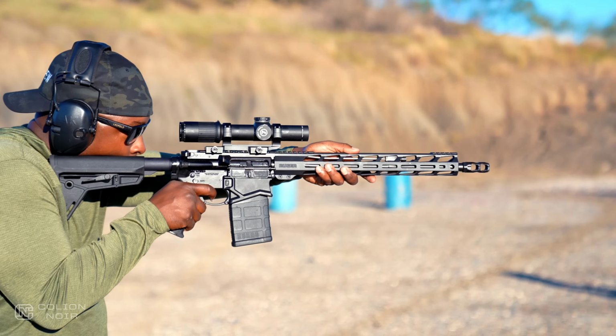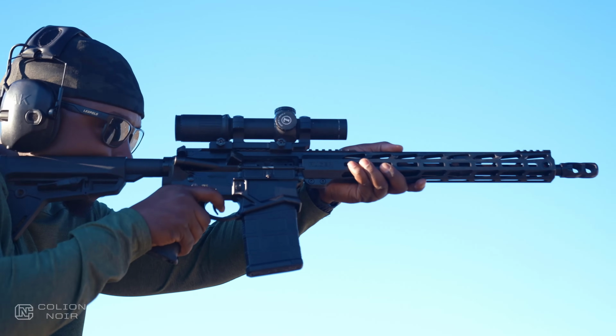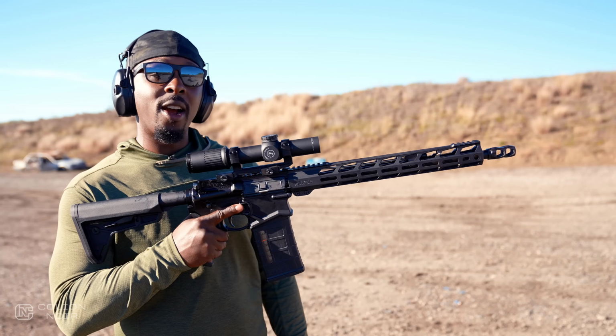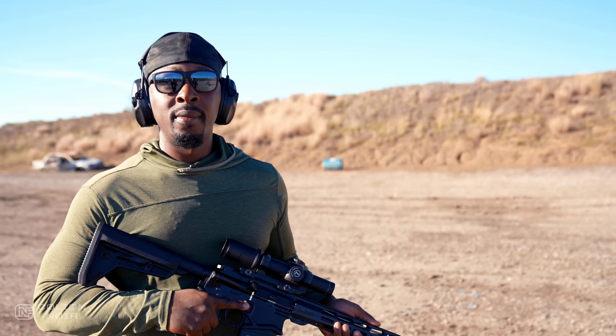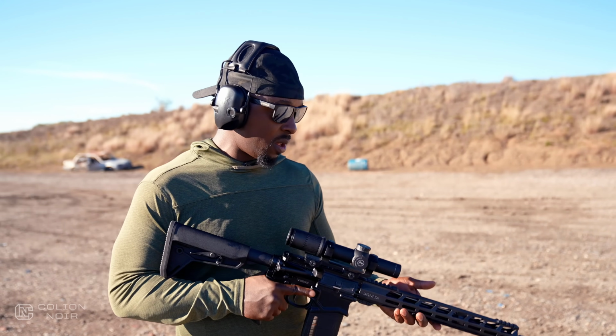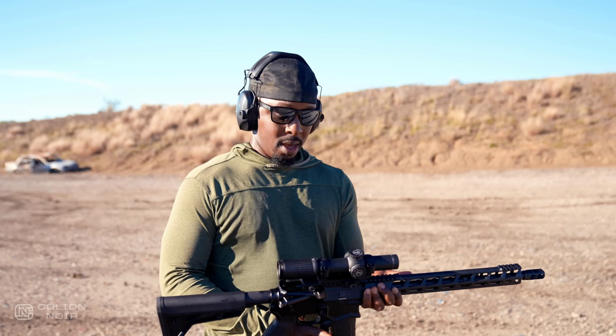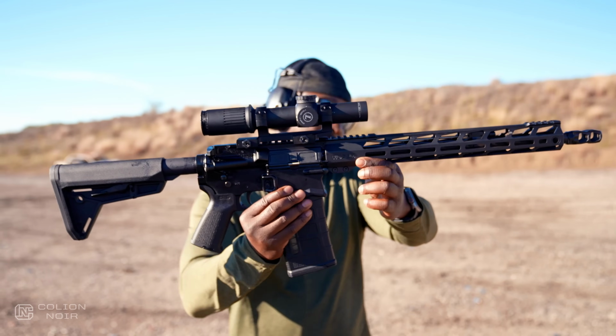Yo, I have no problem saying, man, this is the most enjoyable AR-10 I think I've ever shot. So I'm just going to be real. Because it's light, it's maneuverable, it feels like an AR-15, but we're launching big boys. We're launching the big boys. So, that's the Ruger SFAR.